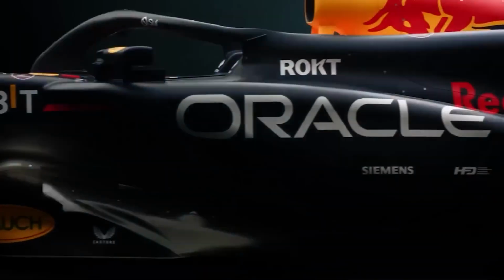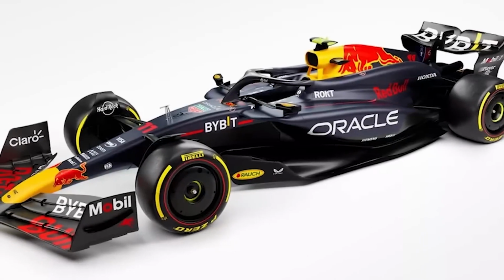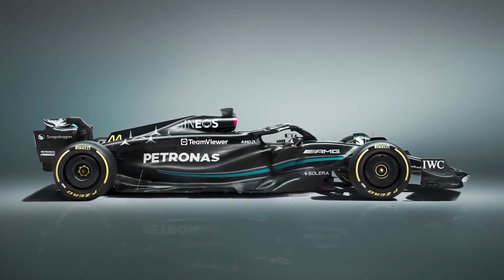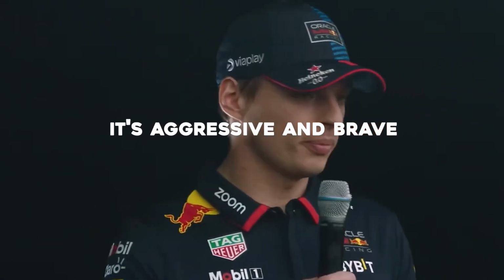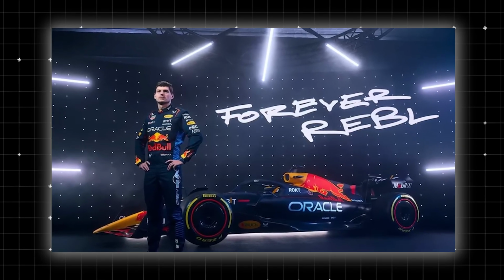To sum it all up, Red Bull's new side pod is all about channeling air onto critical aerodynamic components while reducing drag. They've blended inspiration from the W14 with their own undercut side pod design. As Max said, it's aggressive and brave, typical of Red Bull and Adrian Newey's approach. While a repeat of 2023's dominance isn't guaranteed, the rest of the grid should definitely be wary.